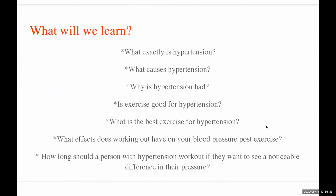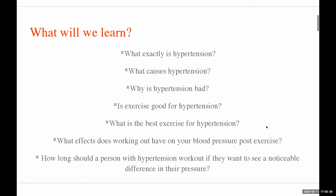What we're going to learn today is what exactly is hypertension, what causes it, why is hypertension bad? Is exercise good for hypertension? What is the best exercise for hypertension? What effects does working out have on your blood pressure post-exercise? And how long should a person with hypertension work out if they want to see a noticeable difference in their blood pressure?